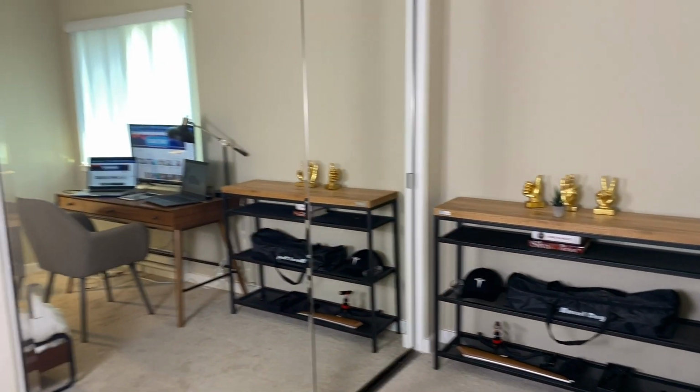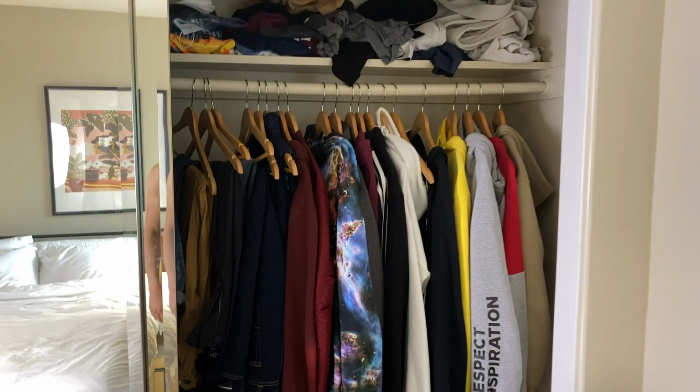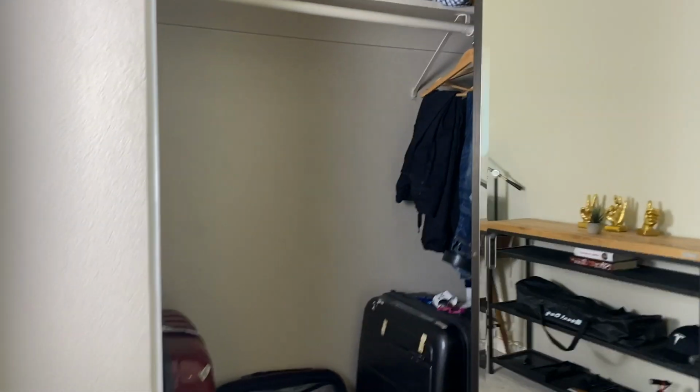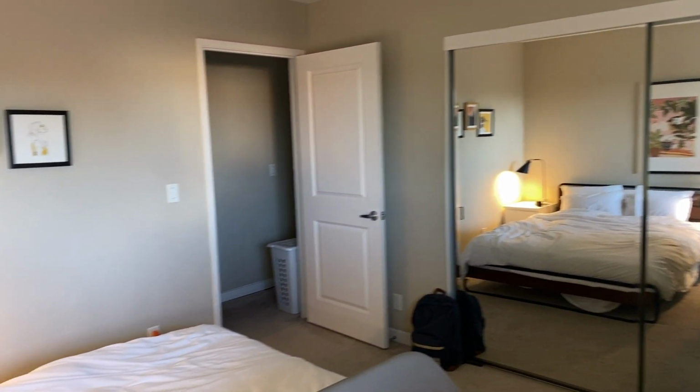Last but not least, my favorite part of my room is this massive mirror closet. There's more than enough space here for all my clothes. There's so much space that I really only use half of my closet to store my clothes. The doors of this closet are these large mirrors which make the room feel so much bigger than it actually is and allows me to always check my fit before leaving the apartment.